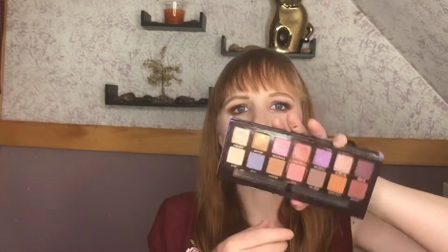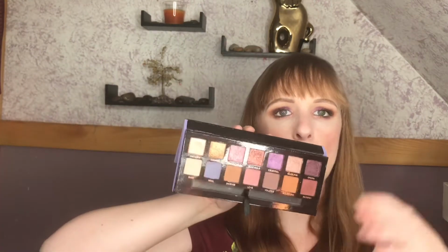A lot of people don't like this because of how dirty they get, but I keep my palettes in their boxes when I'm not using them. So I have already gotten this one a little dirty, which to me is not the end of the world. It's makeup, it's going to get dirty, it is what it is. I know people like to take pictures of their palettes, but to me, if something is dirty, it means it's well loved, and that means I like it, right?